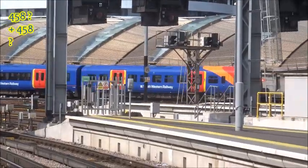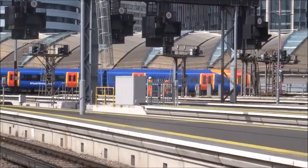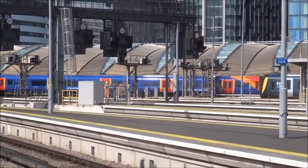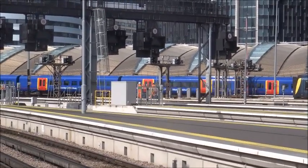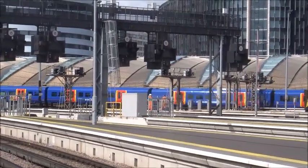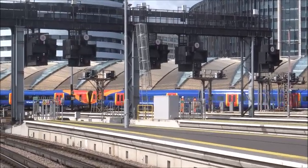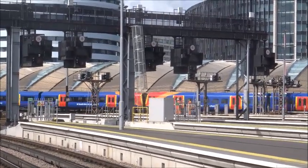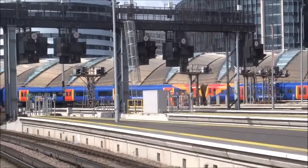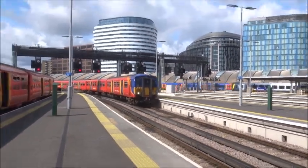There we've got a Juniper, so that's the 458. These were converted from the Gatwick Express 460s. Well, some of them were, I think some of them were built as Junipers, but they looked different. So they basically merged two train fleets. Yeah, that one's coming from Windsor and Eton Riverside. Meanwhile, here's a 455 from Guildford.